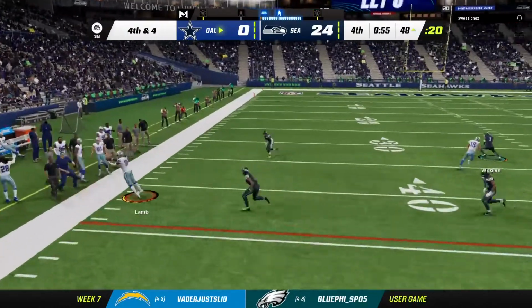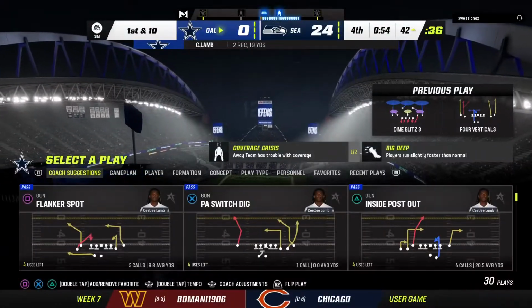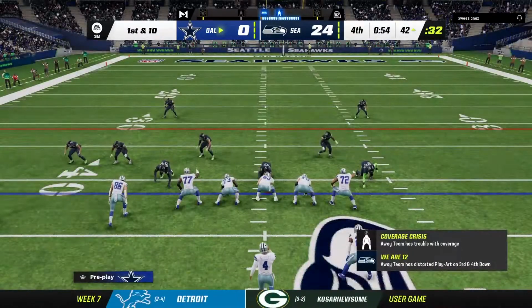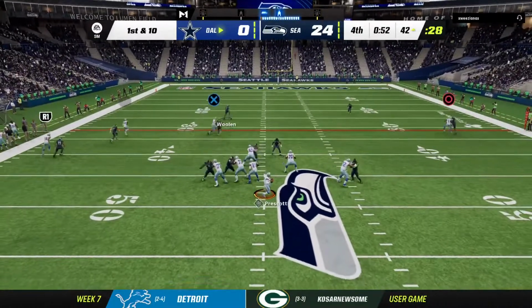Desperation time. Prescott on 4th. Toward the sideline. He will have the 1st down. Good catch. He was able to keep the feet in bounds. No reason not to try it there, and they do indeed convert on 4th. So this offense able to convert on 4th, and now a fresh set of downs here. 1st and 10.